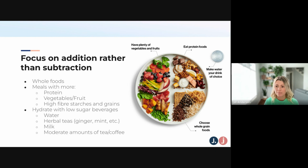Lastly, just to note, it's also important to ensure good hydration while on weight loss medications, and we want to choose water or other low sugar beverages most often.